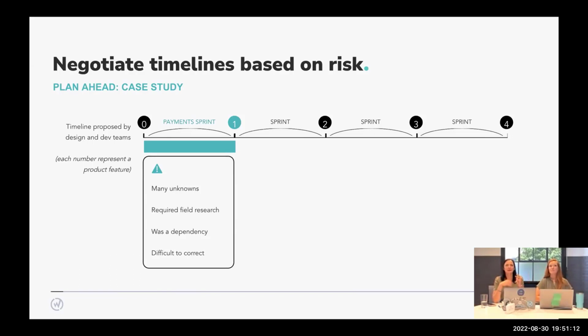A lot of uncertainty that was already an existing pain point, and we really needed to understand it. Because of the hardware aspect, doing some field research seemed particularly appropriate. That takes more time most often. It was also a dependency for a lot of work, from not only a design perspective, but a technical architecture perspective, because that's why we put it first in the order of work to be done. It was so foundational to everything else.